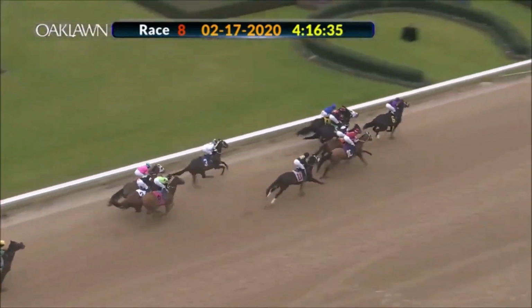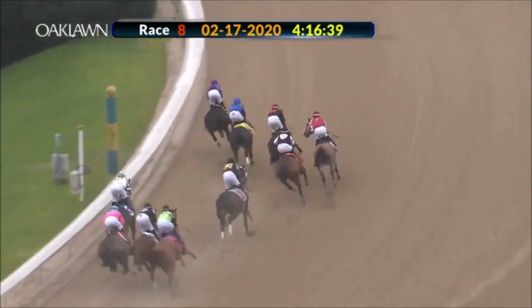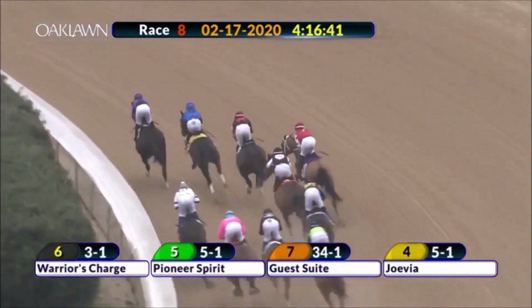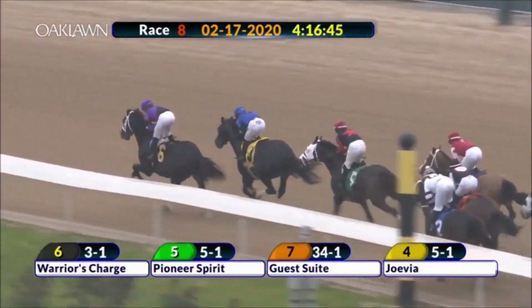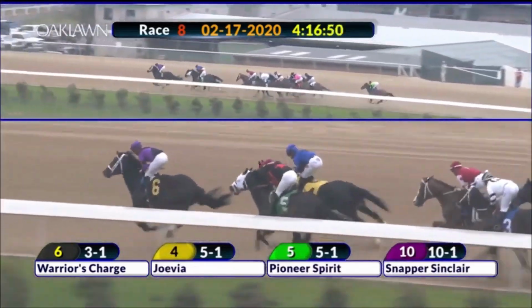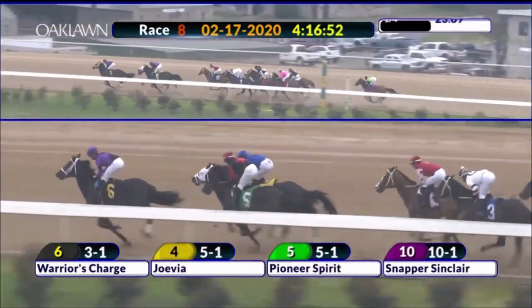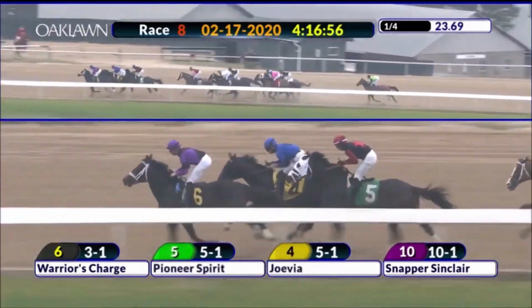Perfect workouts. Mike Smith is in the saddle. Mike Smith can ride this Belmont track better than anybody. He's been doing it for about 30 years now. So there's just a lot to like about this horse. He's going to need to step it up, though. Like I said with all these horses, like I'll keep saying when I touch on all these horses, they need to step up. Everybody in this race needs to run a career race if they want to win.